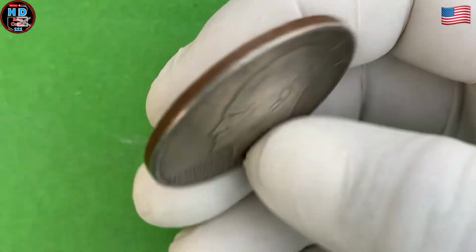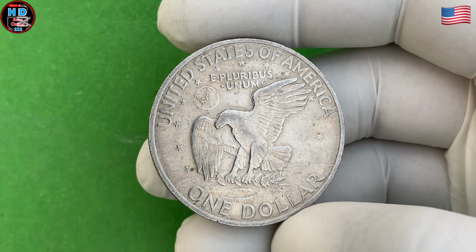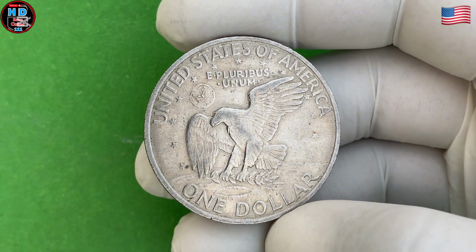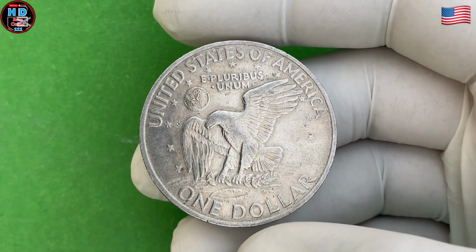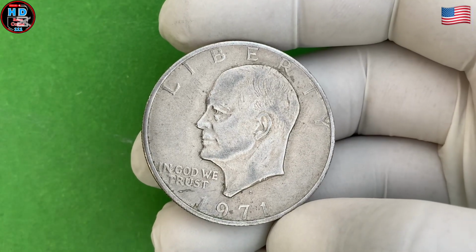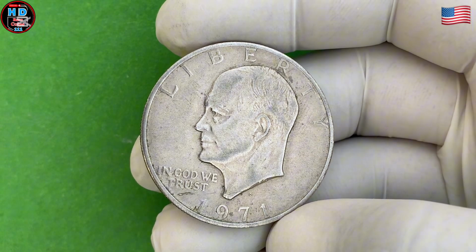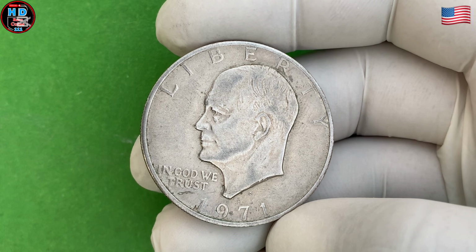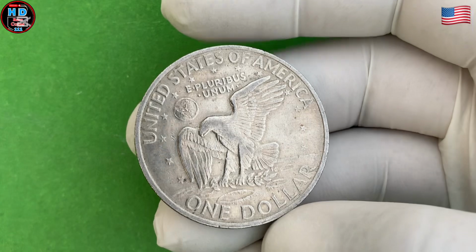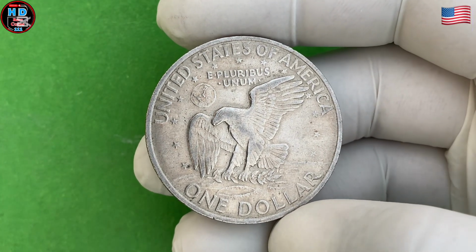One particular standout among all 1971 Eisenhower dollars is the Type 1 reverse. You see, during the first year of production, there were actually two varieties of reverse designs used. The Type 1 reverse has a lower relief and less detailed eagle feathering, while the Type 2, introduced later, shows more detailed design work and sharper relief. Type 1 coins, being the first struck, are often in poor condition due to weak strikes and production issues. So when you find one in near perfect condition, it's like finding a needle in a haystack.